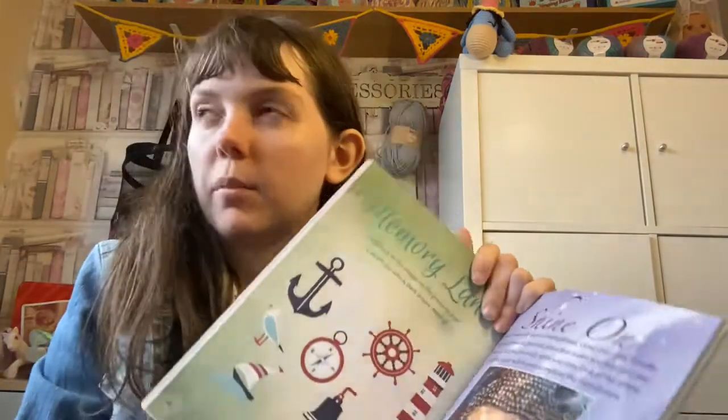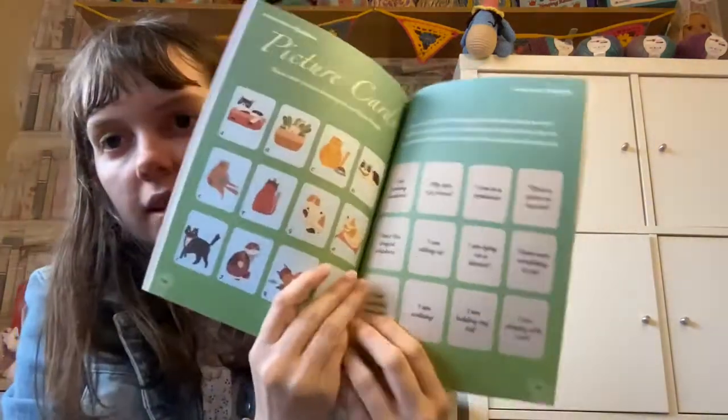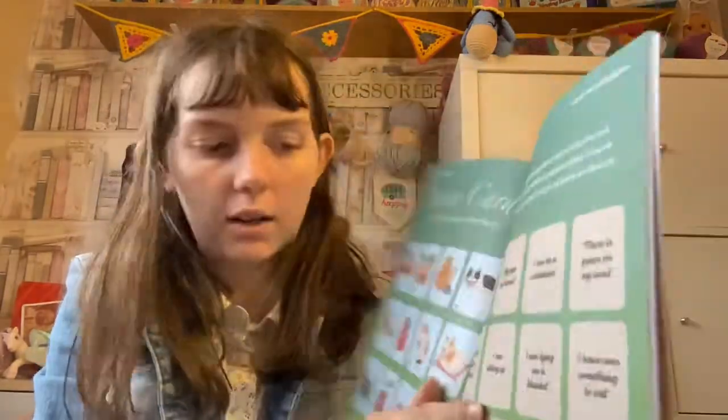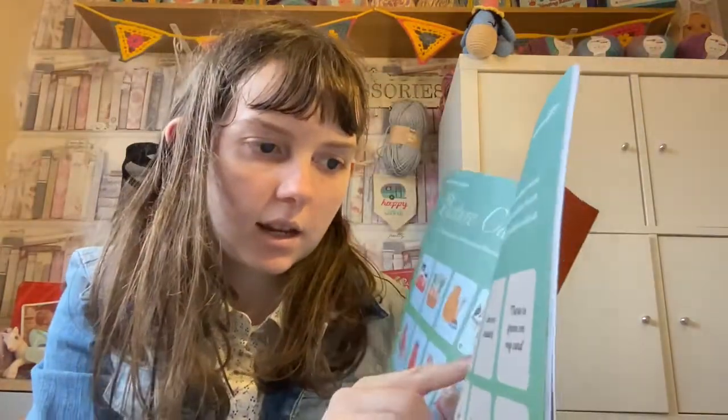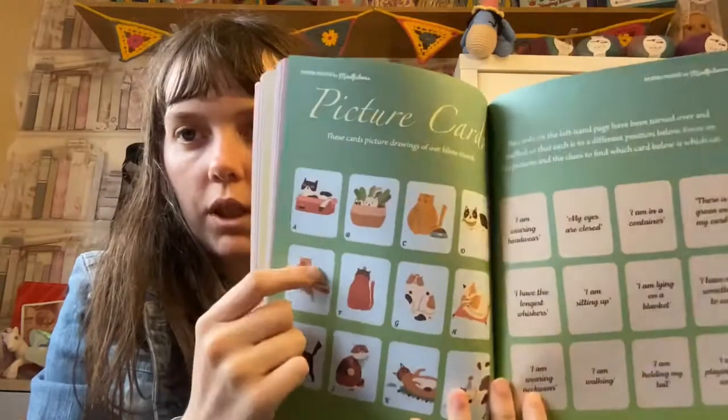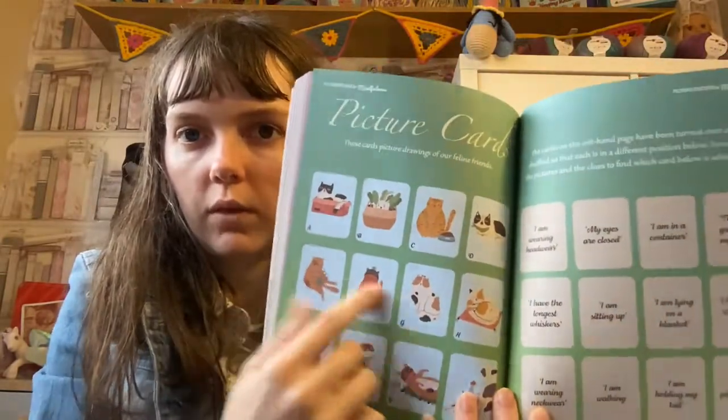In this case, it happens to be the life preserver. And then you have these. So you have pictures. And then over here you have little things that say like, I am wearing headwear, or my eyes are closed. And then you look over here and you try and figure out which one of these matches that. So that's quite a fun puzzle book.